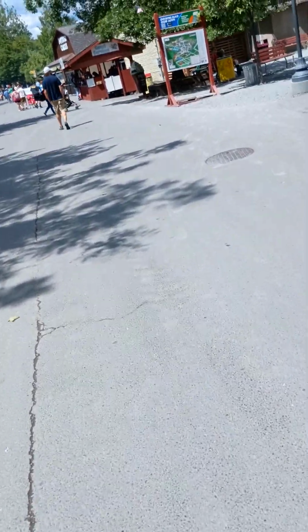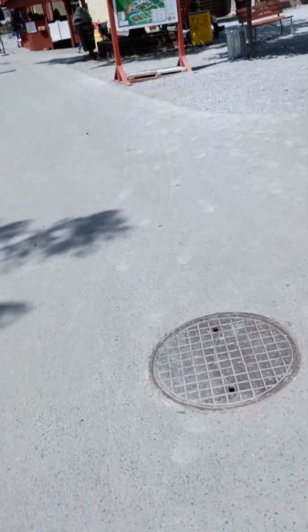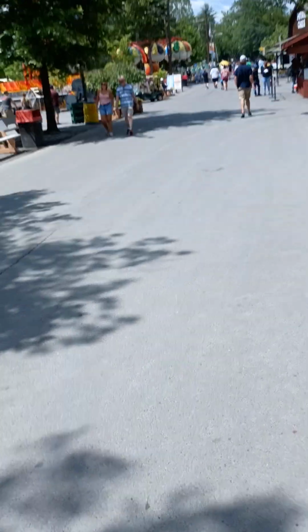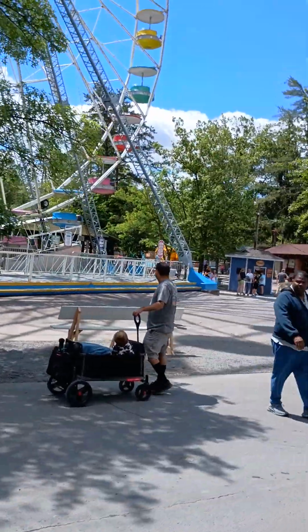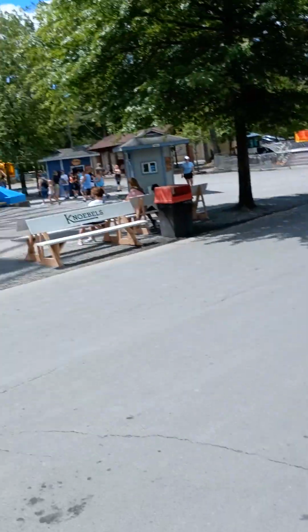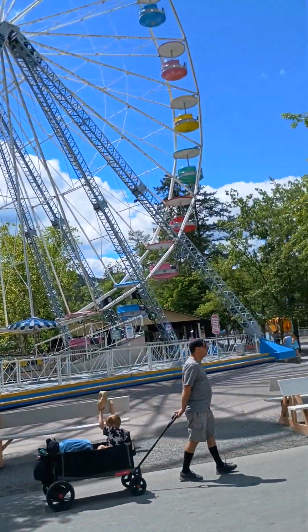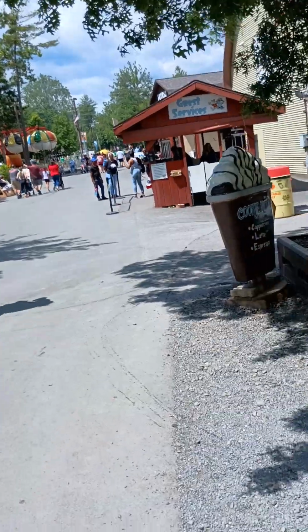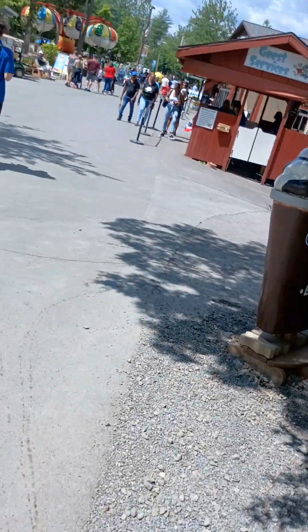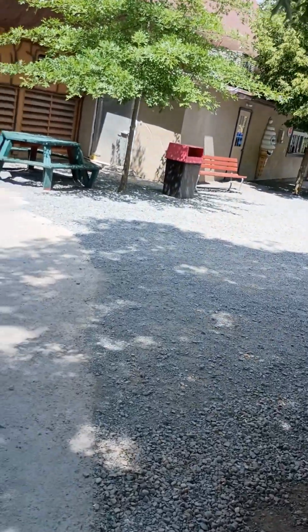All right, there's another couple ticket booths out there, and they also have a ride out there called the Bus, and it takes you up and around. And here's the giant Ferris wheel. Guest services. You come here if you want to ask questions about things.